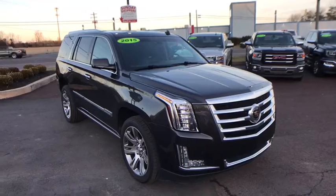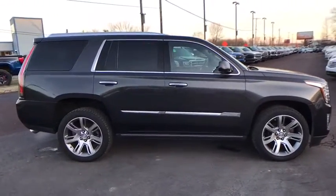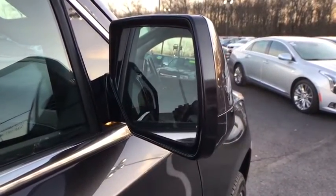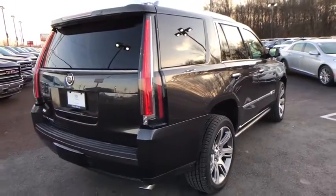Come test drive the 2015 Cadillac Escalade. A full-size luxury SUV, the Cadillac Escalade stands for A-list style. Thrilling yet effortless performance combined with advanced luxury and technology that's on the leading edge of the industry makes the Escalade an easy choice. This vehicle has less than 80,000 miles.